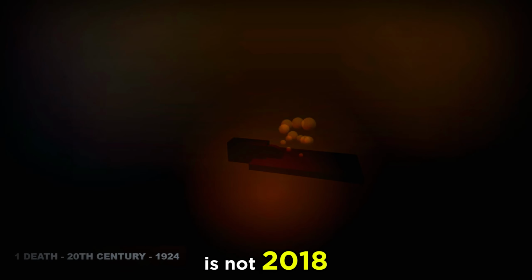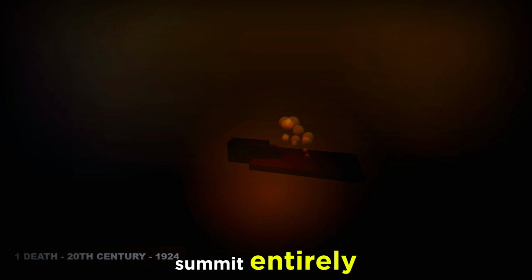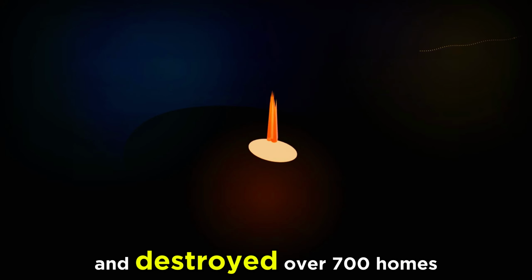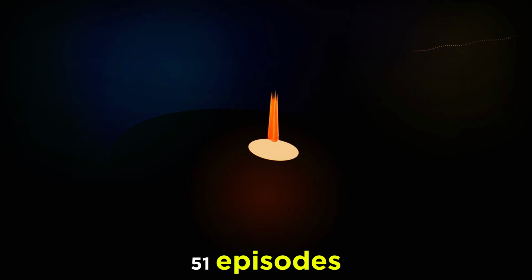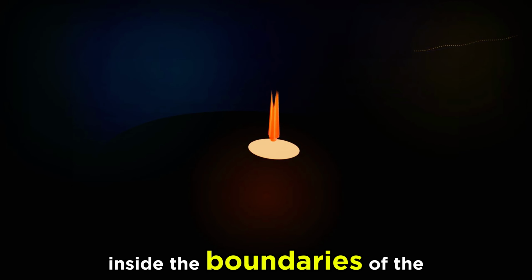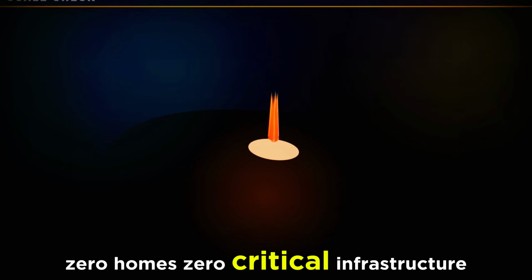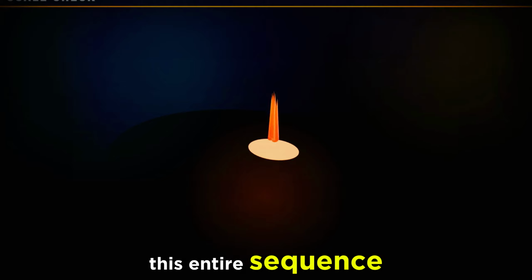This is not 2018. In 2018, lava left the summit entirely, moved into a residential area called Leilani Estates and destroyed over 700 homes. That is not what's happening right now. Every single one of these 51 episodes, including the one climbing right now, has stayed strictly inside Halemaʻumaʻu Crater, inside the boundaries of the national park. 0 homes, 0 critical infrastructure, not one structure lost across this entire sequence.